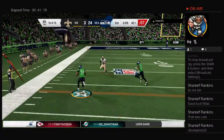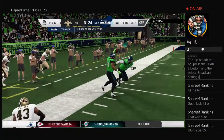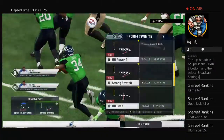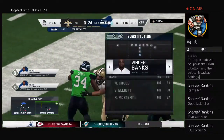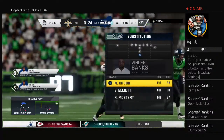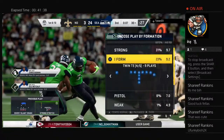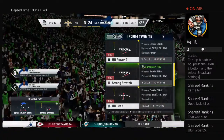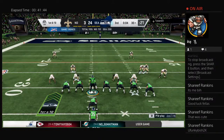On first down, it's Banks. Dancing away at the 30. It's a gain of 12, first down Seahawks. First and 10 at the 30-yard line. Trying to get one more in here before the quarter breaks.